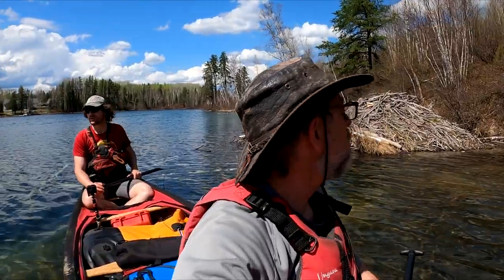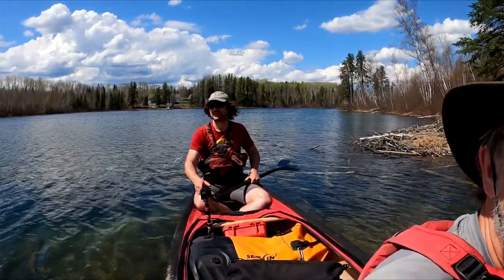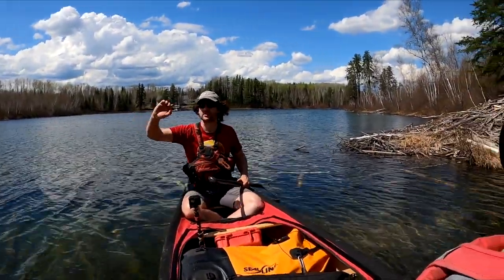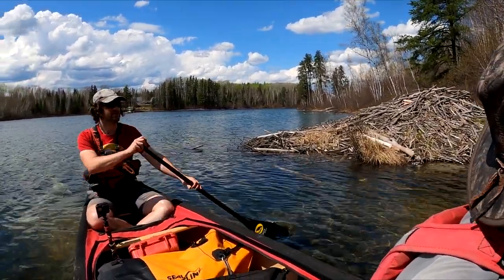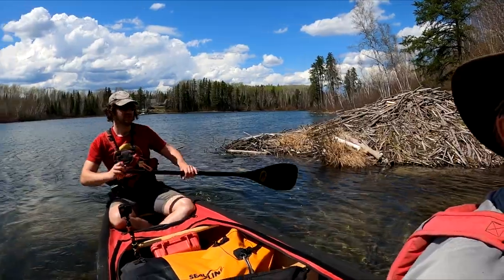We can get out and walk around for a bit because somewhere around here is going to be the easiest spot. It might be flatter over there, but if there's a beaver trail, it might actually be pretty easy. We'll check it out. Okay. We got lots of time. We've pulled ashore here by this beaver lodge. Brad's just scurried up the bank to see if there's a viable route into the next lake.